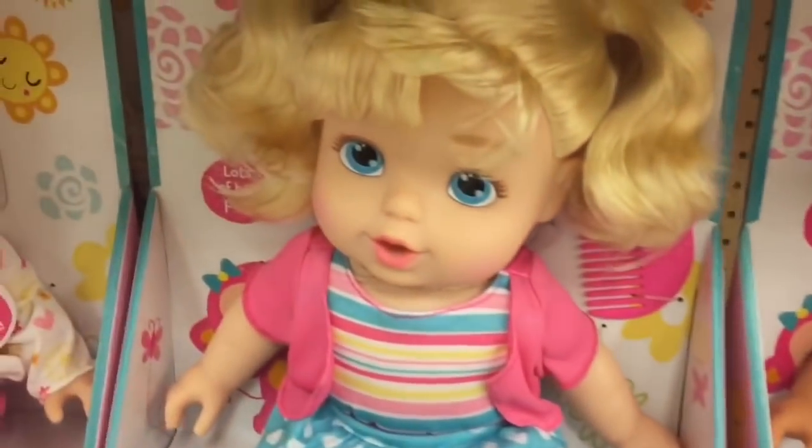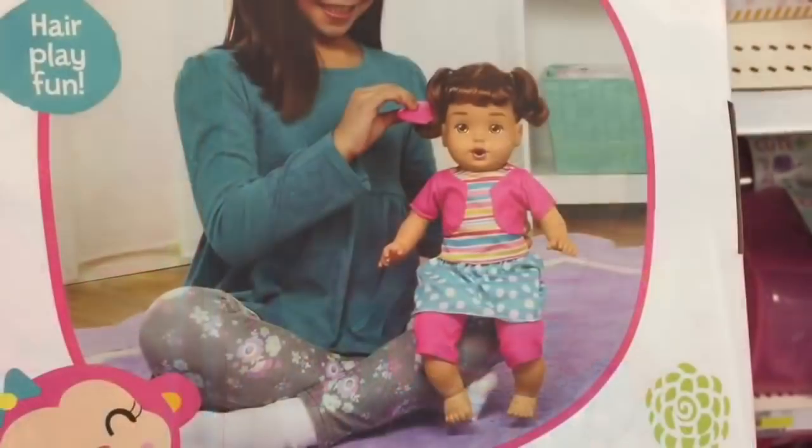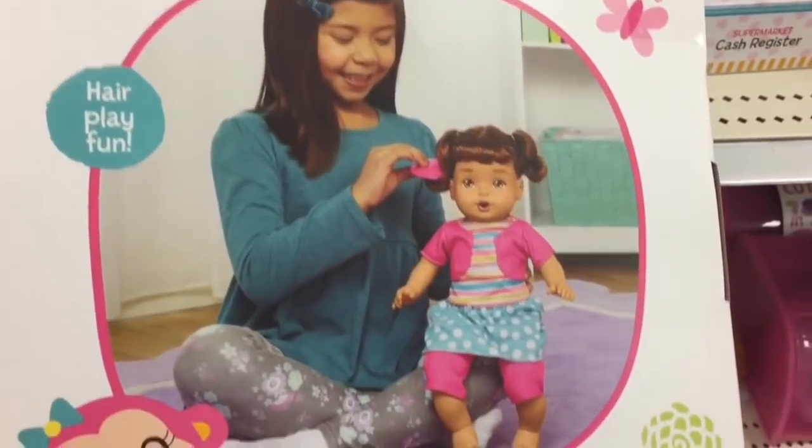They also have the blonde one. Yeah, and she's the blonde one. Oh, and they come with brushes. That is really cute. I like how she looks on the back of the box. She's so cute. I know. I really like her too.